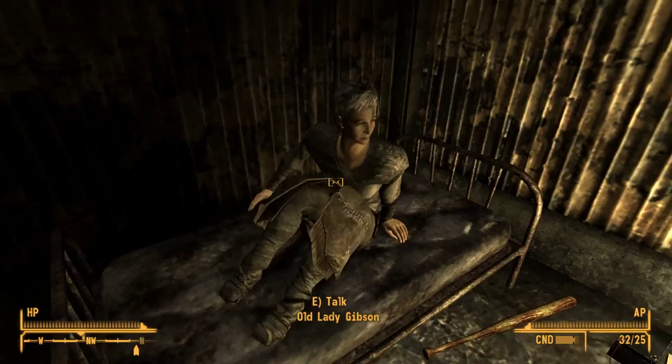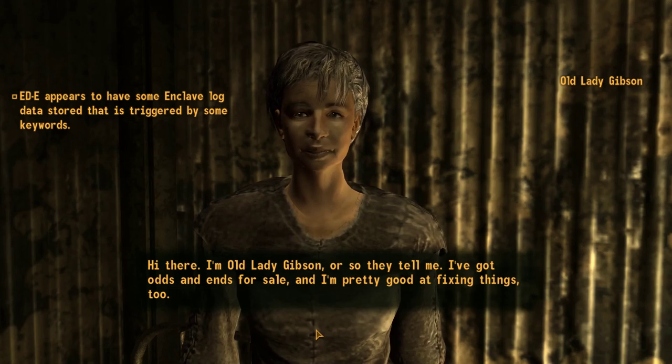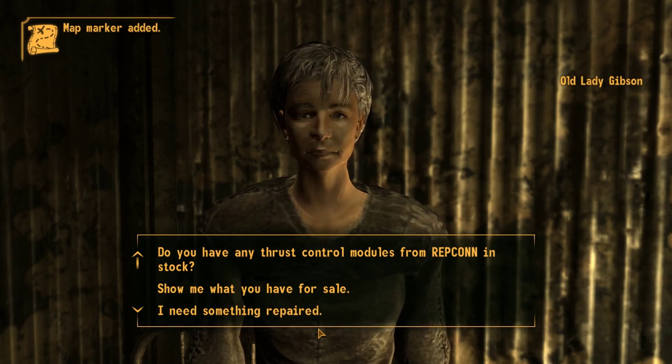Old Lady Gibson. I'm sorry to interrupt your sleep, but I have questions. Hi there. Hi. I'm Old Lady Gibson, or so they tell me. I've got odds and ends for sale, and I'm pretty good at fixing things, too. Well, that's nice. You might have noticed the very large building just north of here. That's Helios 1. The NCR runs the place, so it's off limits to prospectors. I haven't paid any attention to that yet. Thank you for the map marker. I really appreciate that.